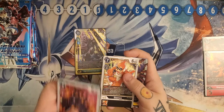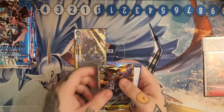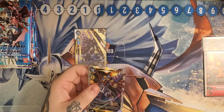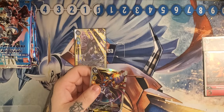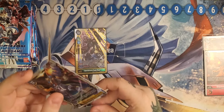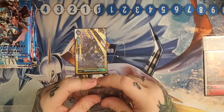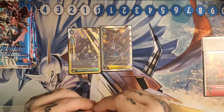The original Digimon. What do we got back here? Another Shine Greymon. Nice. It's always nice to be talking about the bad boy and then pop him out of the pack. Phew, there we go. Second hit of the box. We got an Imperial and a Shine.